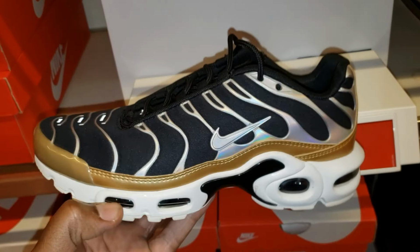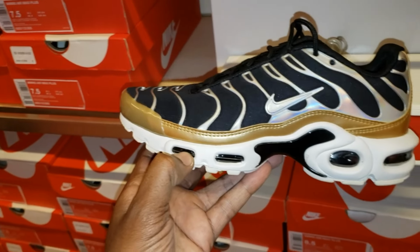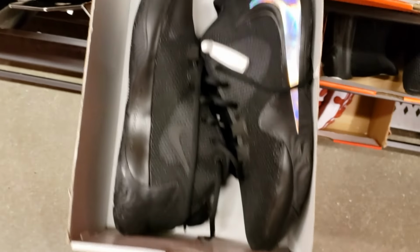Yeah, they do have a little extra thing going on the upper. Is that a deal breaker or not? Let me know your thoughts in the comment section below. Zoom freaks in an iridescent colorway.